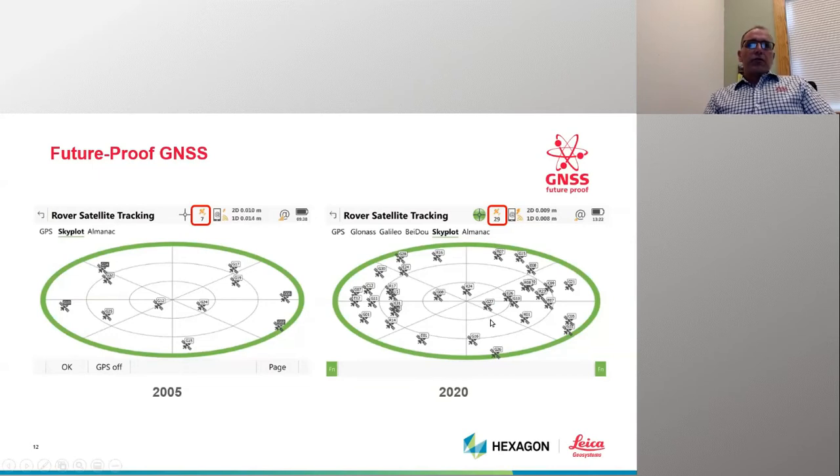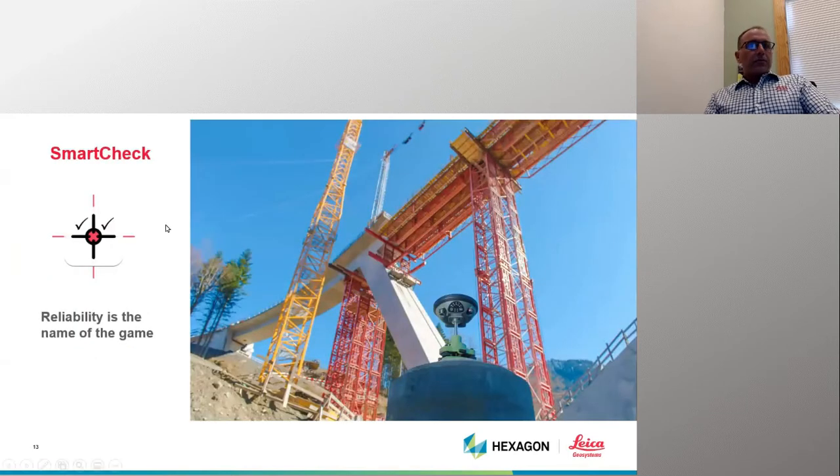Again, the future-proof, just looking at that satellite constellation is a major difference and allows us to deliver a lot of these solutions.